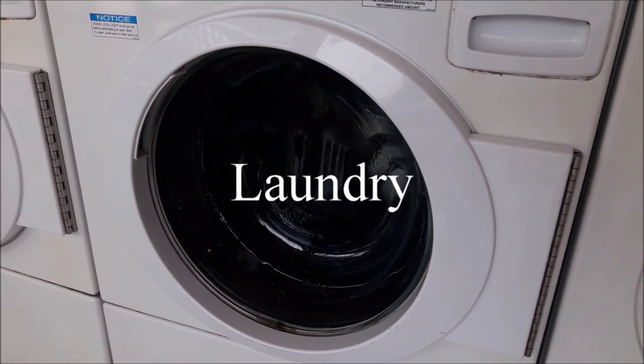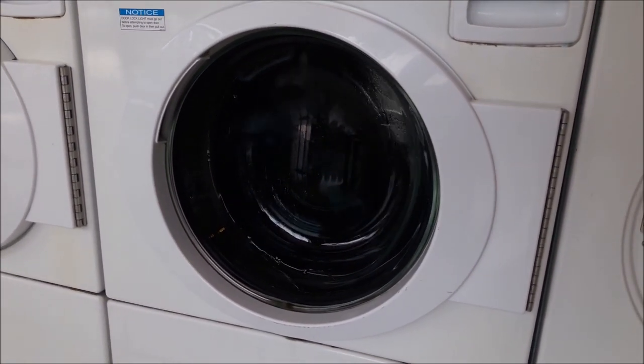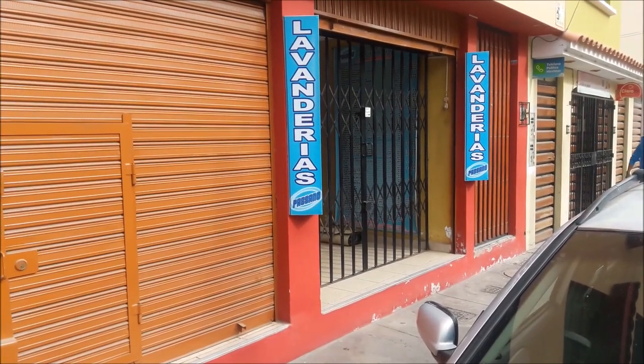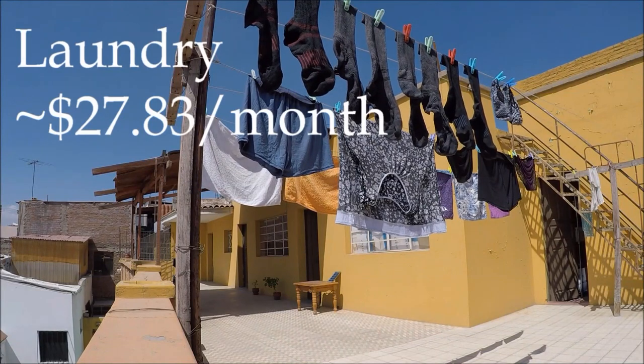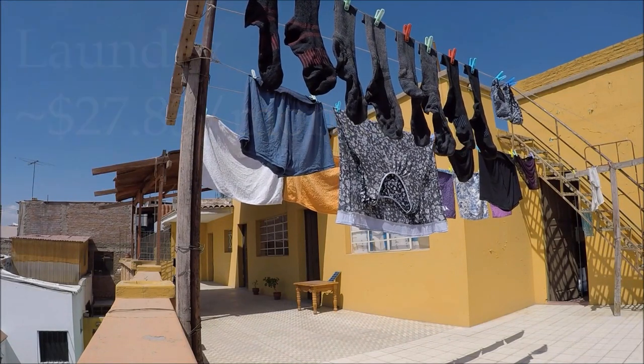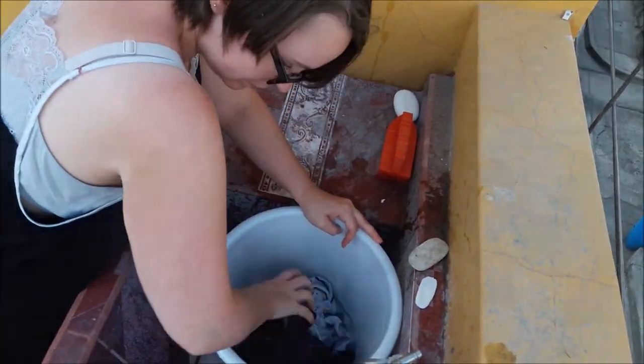Next, we'll talk about laundry. Our apartment doesn't have a washer and dryer here, but there's lots of regular laundry services available in all cities in Peru, and you can easily find dry cleaning services as well. For dry cleaning and regular laundry services, we spend about $27.83 a month. However, we do hand wash a lot of our laundry at home to cut down on that cost.